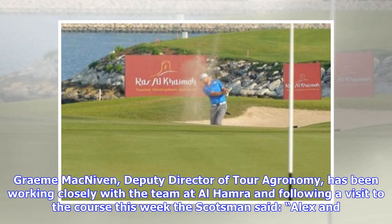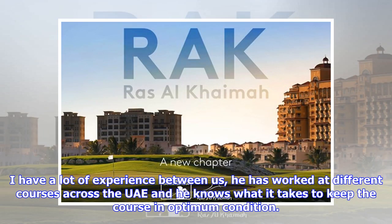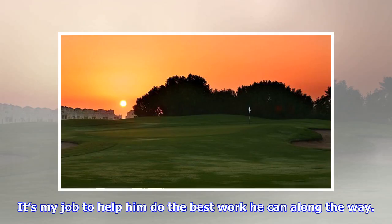Graham McNeven, Deputy Director of Tour Agronomy, has been working closely with the team at Al Hamra, and following a visit to the course this week, the Scotsman said, "Alex and I have a lot of experience between us. He has worked at different courses across the UAE and he knows what it takes to keep the course in optimum condition. It's my job to help him do the best work he can along the way.